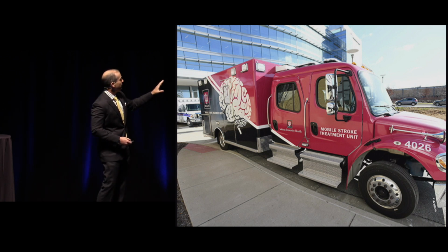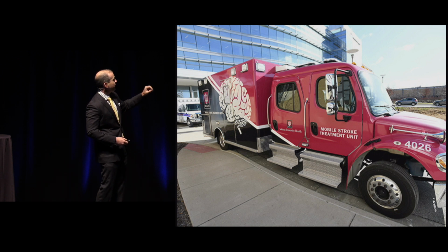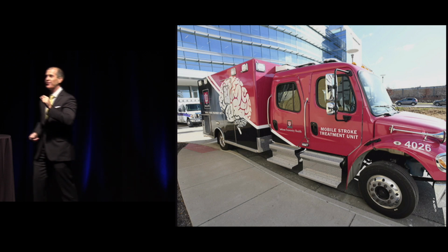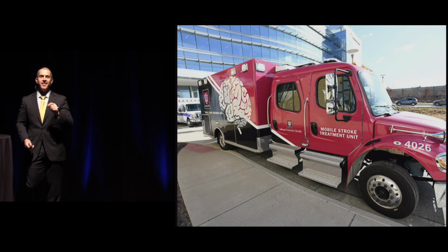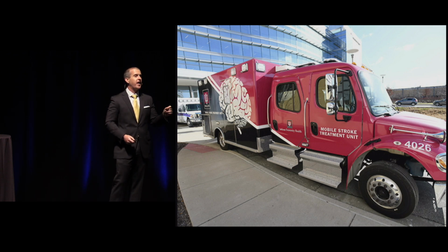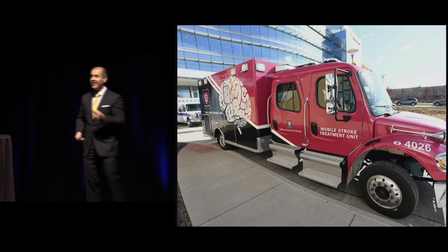And see how big this ambulance is? Maybe it's a little hard to appreciate from this picture, but it's a really big ambulance. It has a CT in it. So if a patient has a stroke and this thing is dispatched, they can have a CT done, assessment by a neurologist, TPA initiated before they even make it to the hospital. So that is state of the art.